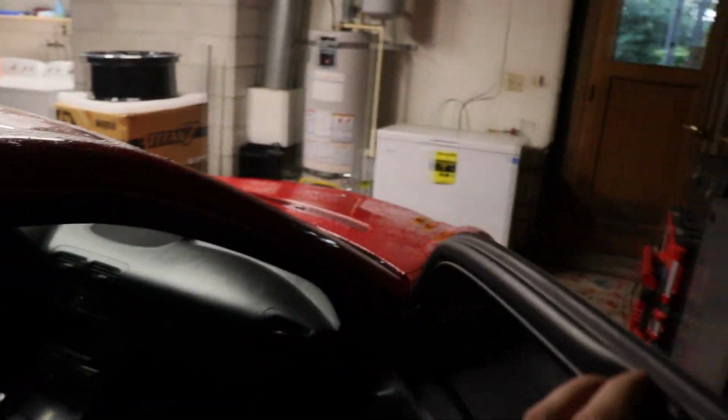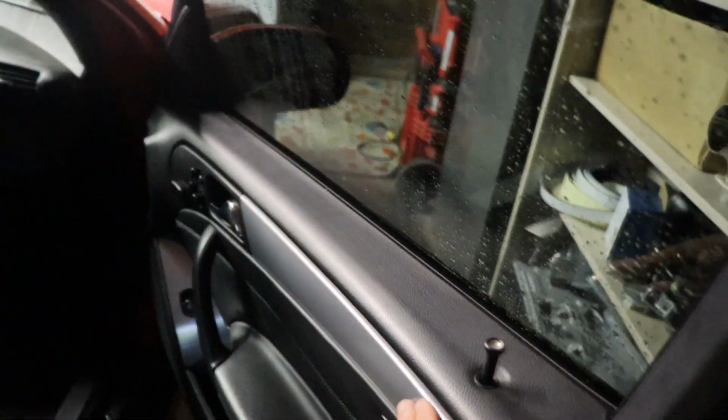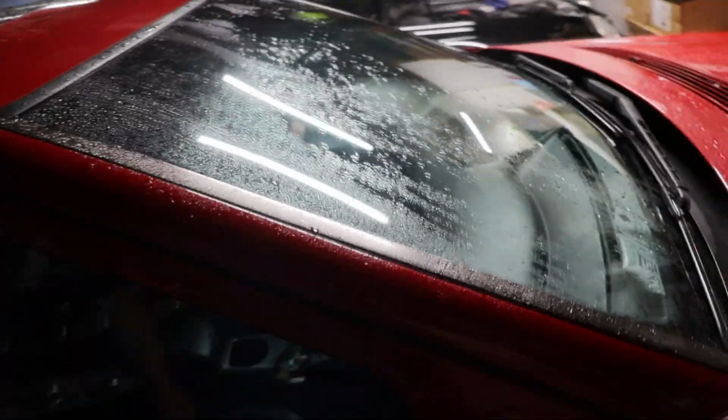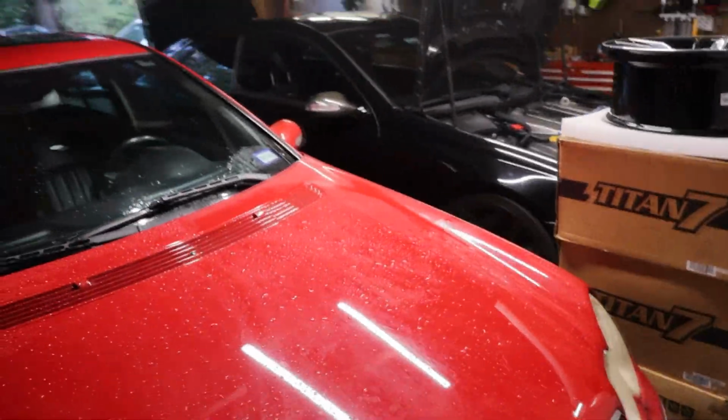Has a little aux jack. I actually have that somewhere still, the factory one that I took out of my car. All the seals are in good shape, door card's good shape. Little nick right there, nothing, but you got the stickers on it still, man. Yeah, we're good, guys. We're gonna be sitting pretty not too long from now, I think.